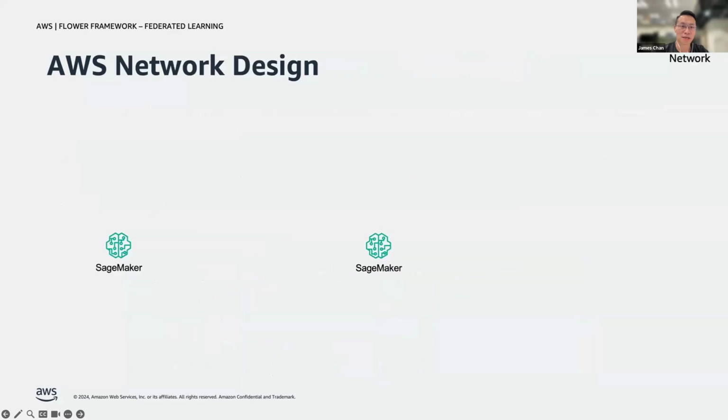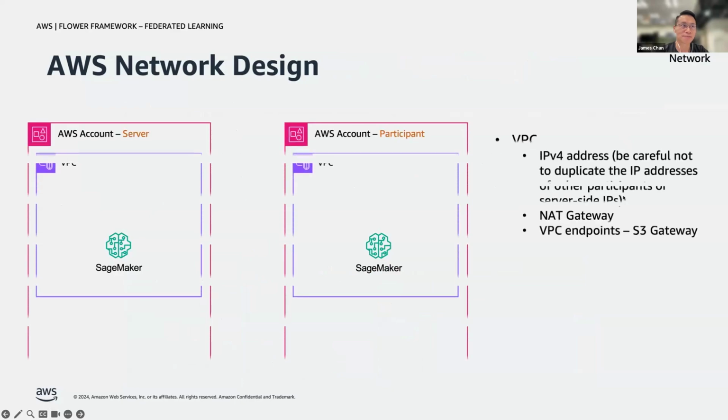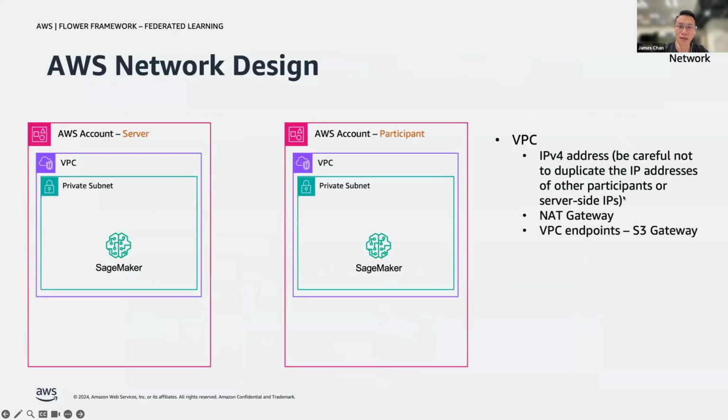Okay, let's walk through an AWS network design. In our design, I will showcase a powerful federated learning setup using Amazon SageMaker. This design features two distinct AWS accounts. One is a server and another is a participant.